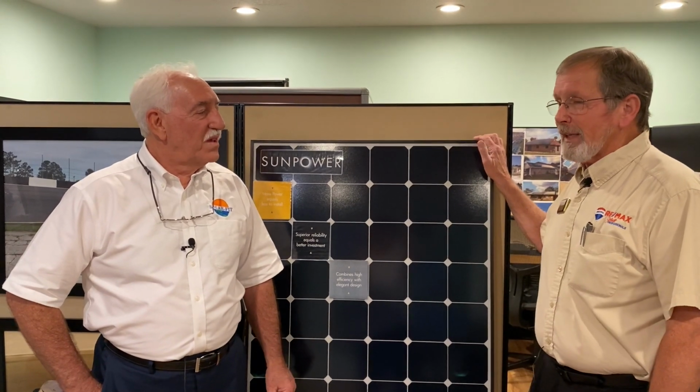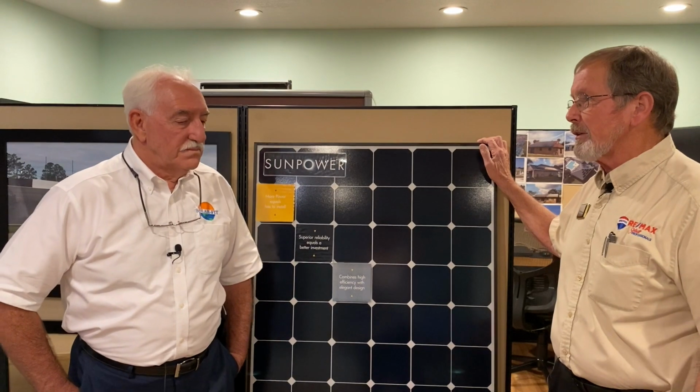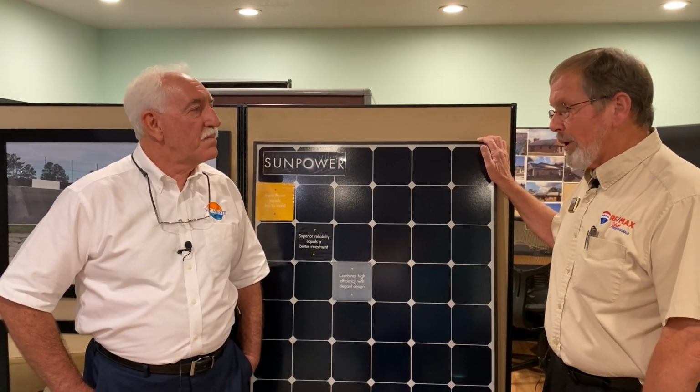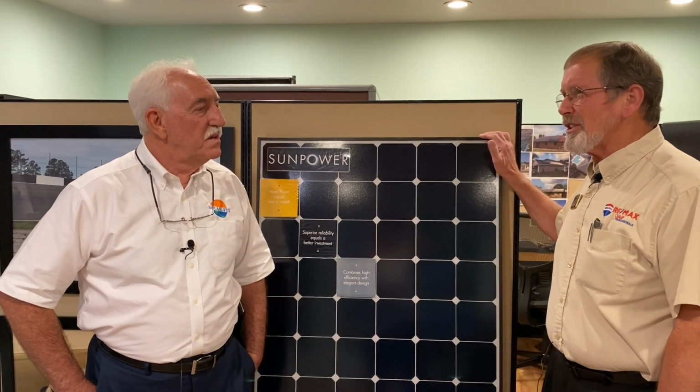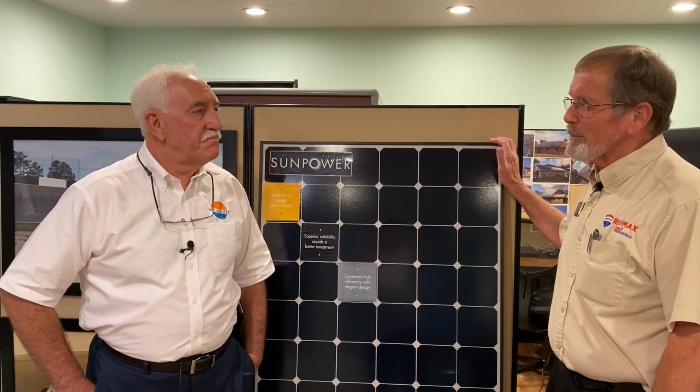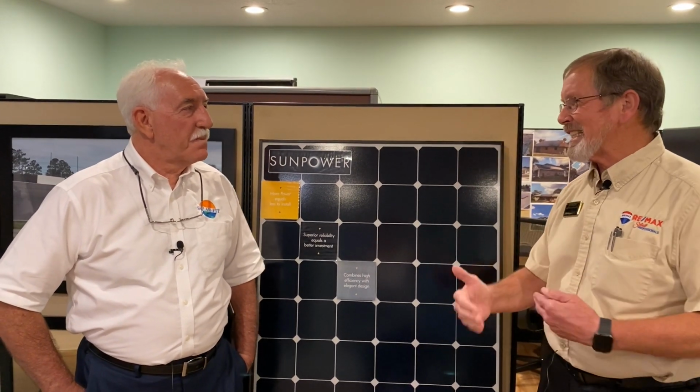Of course, right after they purchase a home, it's not really the best time to talk to them about it because they've tied up all of their equity in the home. But after a while, still their biggest concern is the cost of the electric panels. Do you have any financing or any ways to offset that cost?